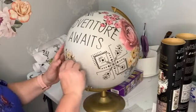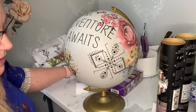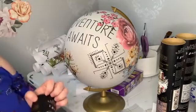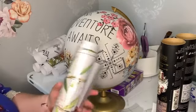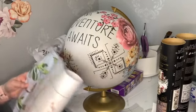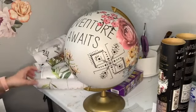Now I need something here going up this way, like these do. Do I have anything like that? Do I? Yes, I do. It's called Spring Branch. Let's throw some Spring Branch in there. Let's get really crazy. I don't know what I have left in here. I don't know if I have any smaller pieces. I don't know. Let me look.